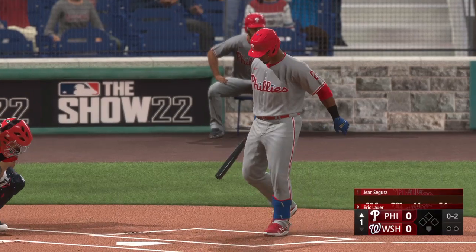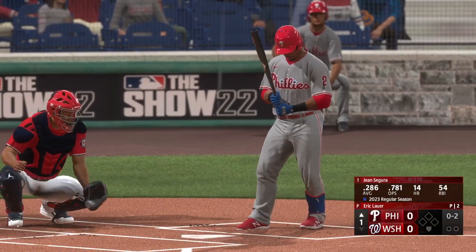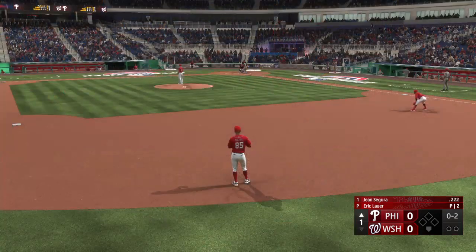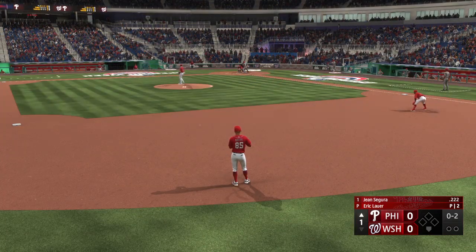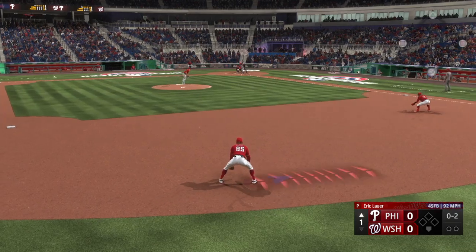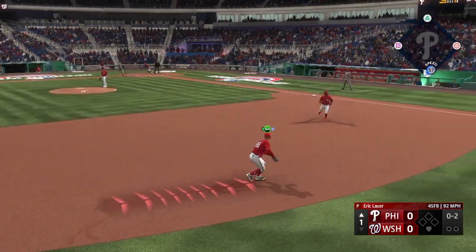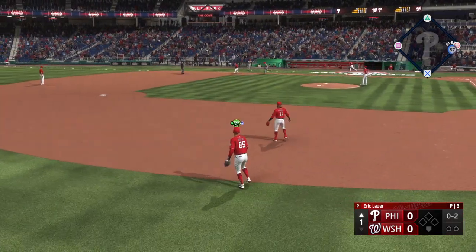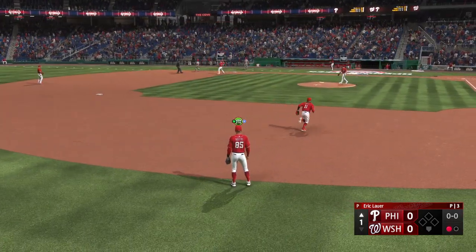So just about set. Gene Segura at the plate here, leading off the afternoon for Philadelphia, the second baseman. The wind of the pitch. Bounce to the left side. Rogers over to pick it up. Throws to first. One up, one down.